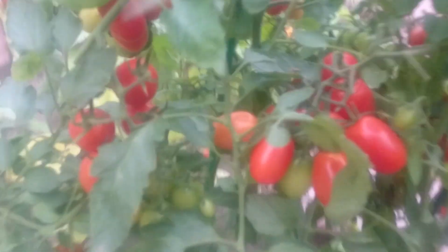Look at these tomatoes. They were all growing into each other. It's just full of tomatoes.